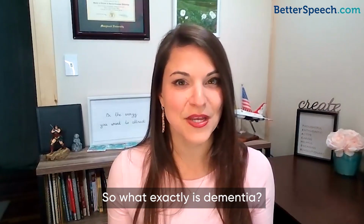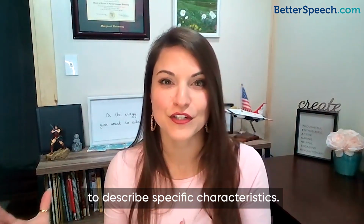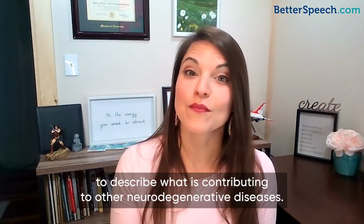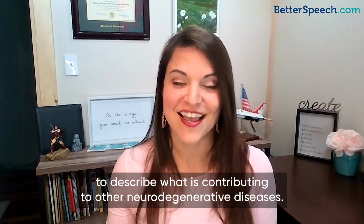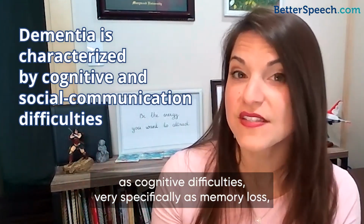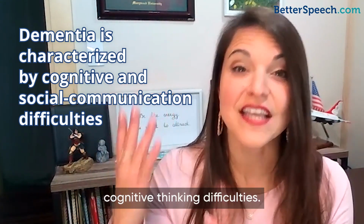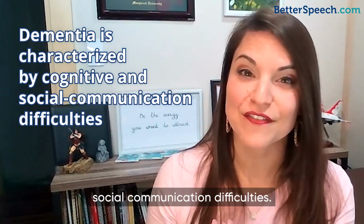So what exactly is dementia? Now, dementia is a term that we use to describe specific characteristics. Dementia is often a catch-all phrase or even umbrella term that we use to describe what is contributing to other neurodegenerative diseases. Now, these difficulties can present as cognitive difficulties, very specifically as memory loss, problem-solving difficulties, reasoning difficulties, cognitive thinking difficulties, but they can also present as social communication difficulties.